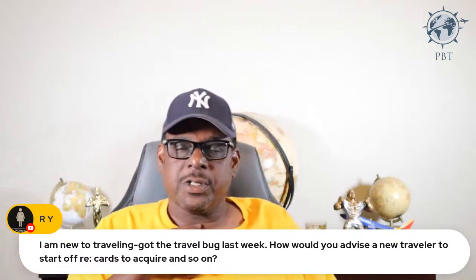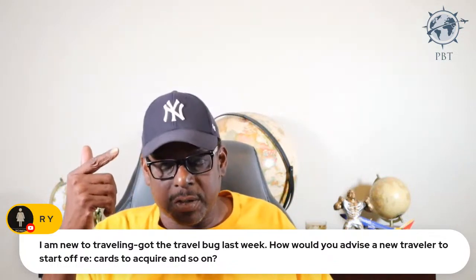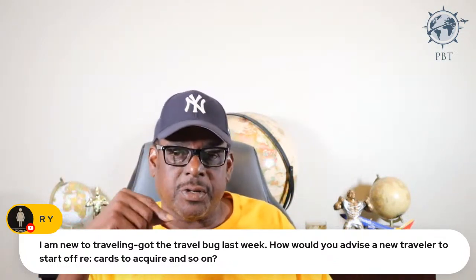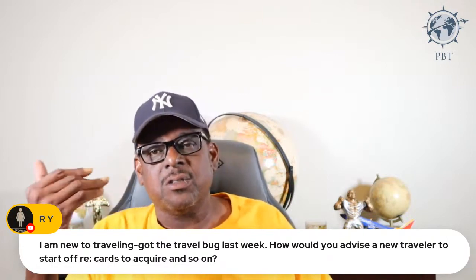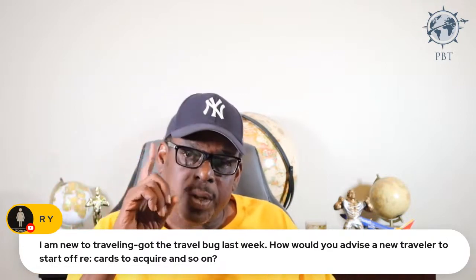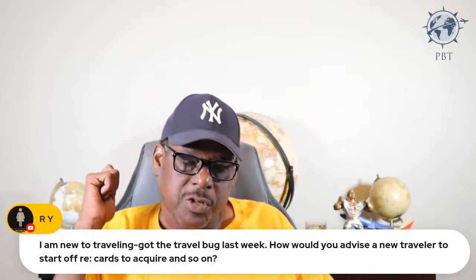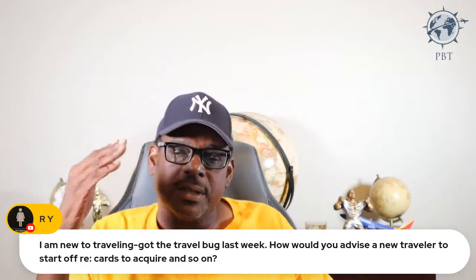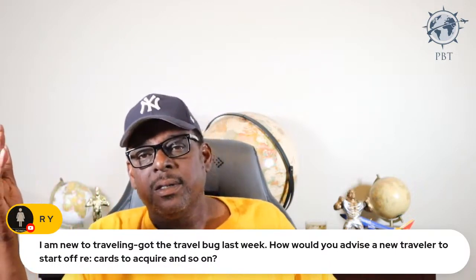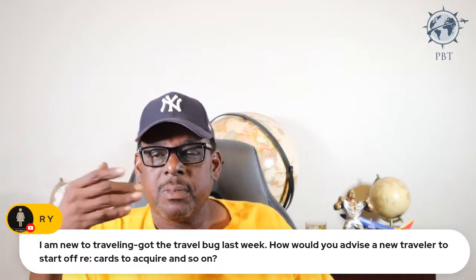With those cards, you're going to get bonus categories such as gas stations and grocery stores. You have to make 20 or 30 transactions per month to reach the multipliers, but if you make less than that, you're still earning points. With that card, you can transfer to Delta. You can also transfer to airlines like British Airways. You can transfer to Hilton properties, Marriott properties, Choice hotels.